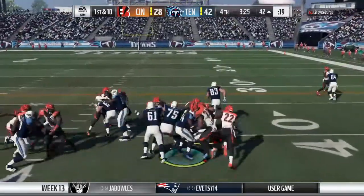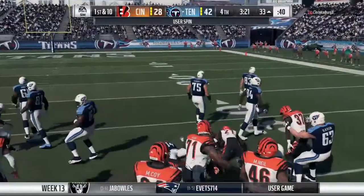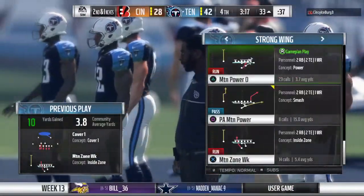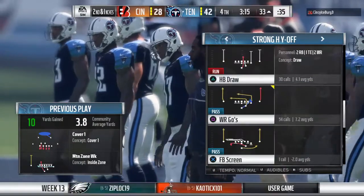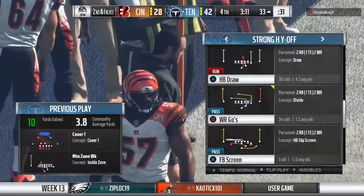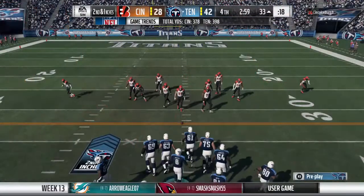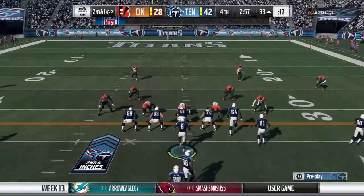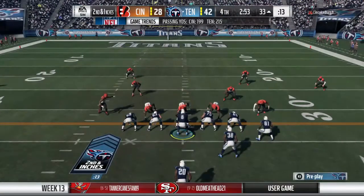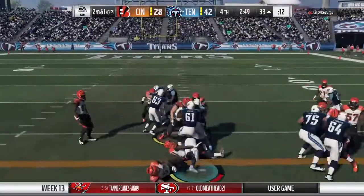Going to give this time to the tailback. So a good spin move there before he's taken down. A nice little gain. It'll be a pickup of 10 yards. And that'll bring up a 2nd and just about a few inches here. Now they'll run on the draw.